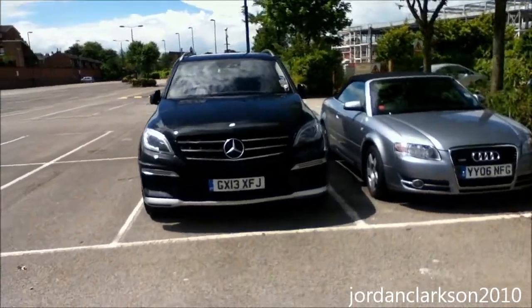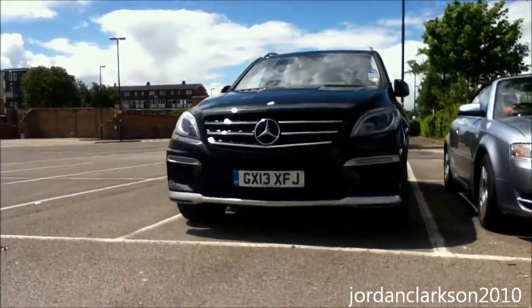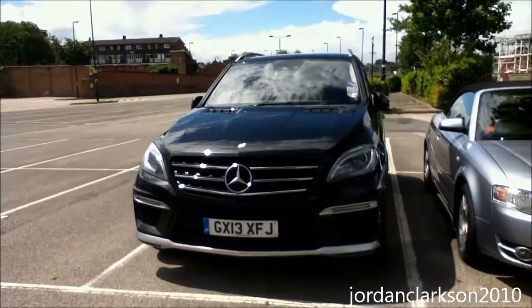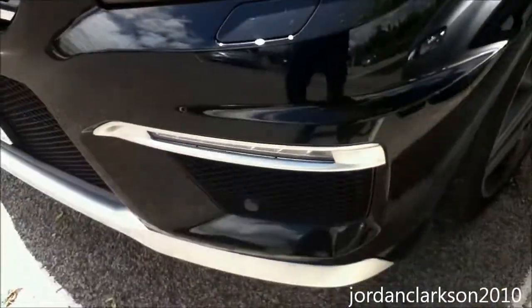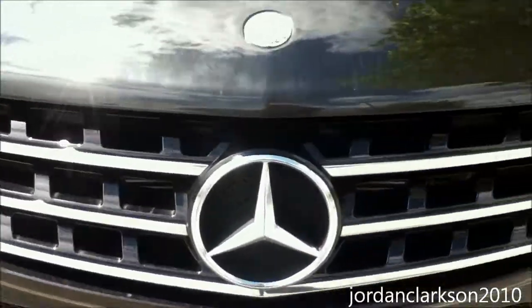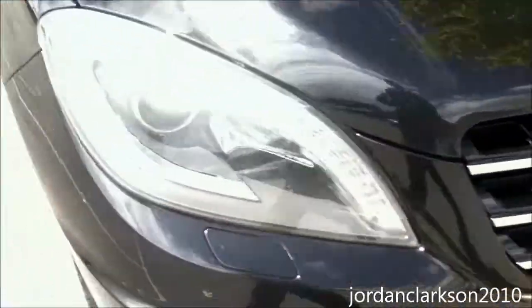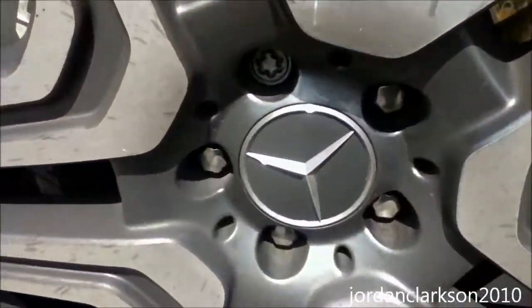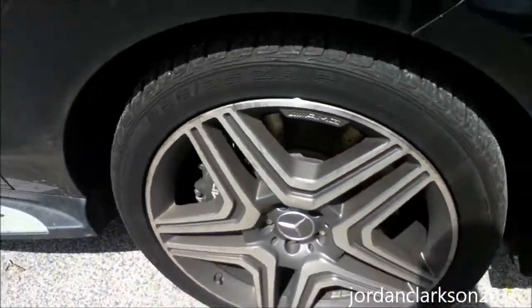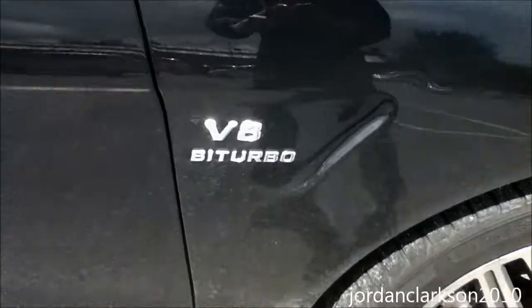There's not many cars in York train station car park. It's pretty quiet because it's a race day, but we've just come across this, which is quite rare anywhere out of London really. It's the new ML63 AMG, which has a V8 bi-turbo. I think it's a 5.5 litre, but I'm not too sure. But yeah, V8 bi-turbo.